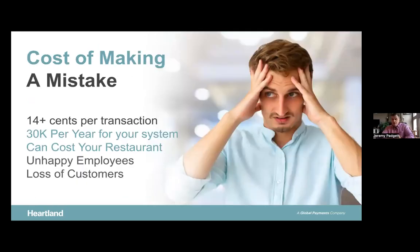So this is what we want to try to do, obviously with the advice of these slides today and ongoing: consider the cost of making a mistake, and it can be very expensive. If you're not reading your contract, some providers come in with low entry offers, but on the other side they could be hitting you with other fee areas, or up to 14 cents on a transaction, which can really add up.